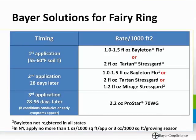Bayer solutions for Fairy Ring include the first application at approximately 55 to 60 degrees Fahrenheit at 2-inch depth in the soil, and that would include either Balaton, Flow, or Tartan. And that application would be made 3, 4, 5 weeks prior to even expecting any symptoms to be seen. The second application would be about 28 days after the first, and that could be either Balaton or Tartan again, or you could use Mirage, and Mirage offers the benefit of improved control of anthracnose, brown ring patch, or summer patch.